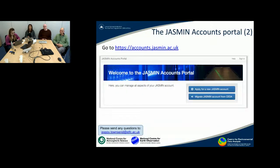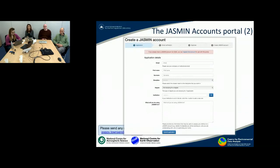Now, to start the process of getting a new account, navigate to the JASMIN account portal homepage. This will take you to this page here, and click apply for a new JASMIN account as shown here by the arrow. This will take you to this page. As you can see from the top of this page, the process is based on four steps. The first step is an application, then email verification, approval, and then creation of the account.